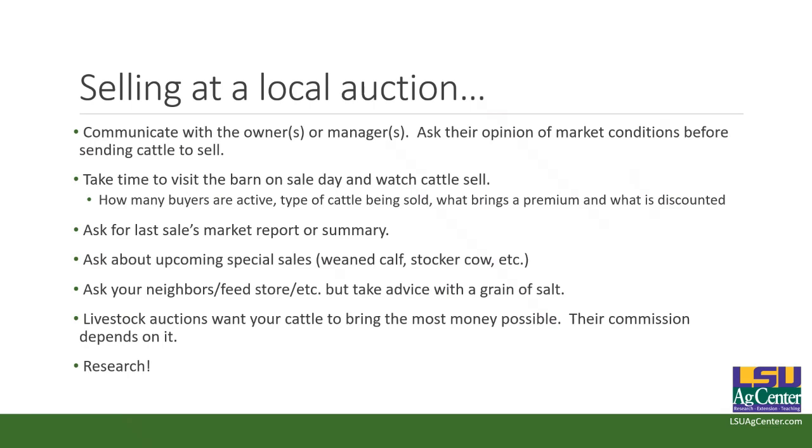Take time to visit the sale barn on sale day and kind of watch cattle sell. That's hard for us smaller producers. If we're working a regular job in town, sometimes it's difficult to make time to go to that sale, but it really can be beneficial. One, you can see how many buyers are active at the sale barn, the types of cattle being sold, what brings a premium and what's discounted. I guarantee you, folks, you sit and watch one sale, if you pay close attention, you'll see what's bringing those premium prices, and alternatively, what's being heavily discounted at market.